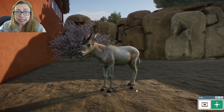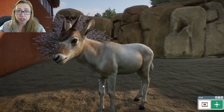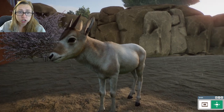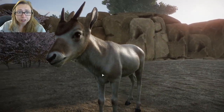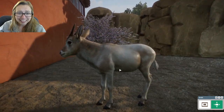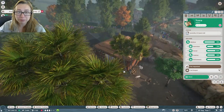Guys, look at it. Oh my gosh. I think I found my new favorite animal. Look how freaking cute. Oh my gosh, I just want to kiss it on its little head. Look at it. Okay, anyway, so I need to go through these animals and we are gonna build another habitat.